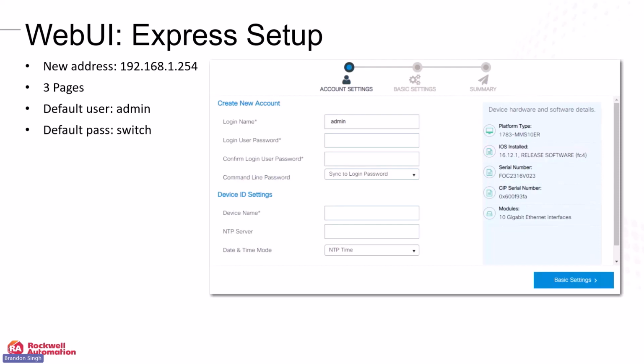And the Express Setup now is a little bit more involved. You get to do a lot more things from Express Setup than previously was offered, and it's now a 3-page setup. So the address did change, but the default username and password for the switch itself did not. It's still admin and switch to log into the switch.